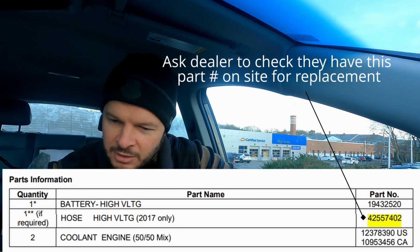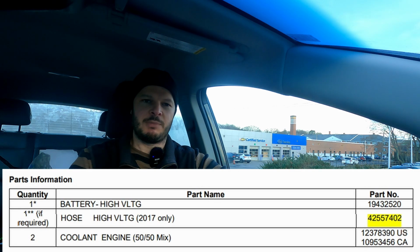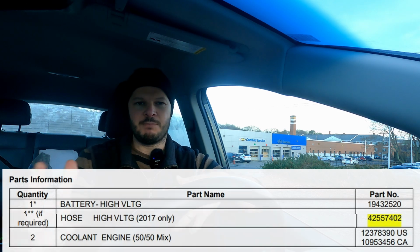That part number is 42557402. But that's something to bear in mind if you have a 2017. May start to shave off a little time on your appointment if they can get that sorted ahead of time.